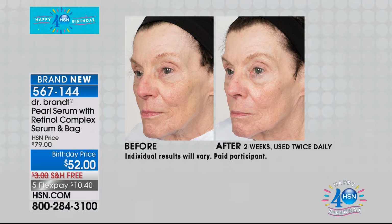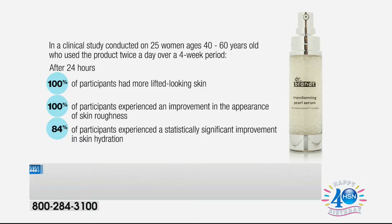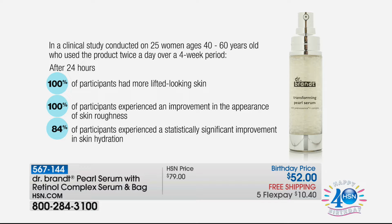Okay, after 2 weeks. Look at that chiseled jawbone. And you were even telling me in 24 hours people see results, right? 24 hours. In 24 hours. Our consumer perception study, 100%. Whoa, whoa, whoa. 100%. 24 hours. You heard me right. 100% said that their skin looked more lifted. Overnight. 24 hours, otherwise known as 1 day. 100%. Whoa. I mean, look at that. Skin roughness went away. 84%, that's practically everybody.